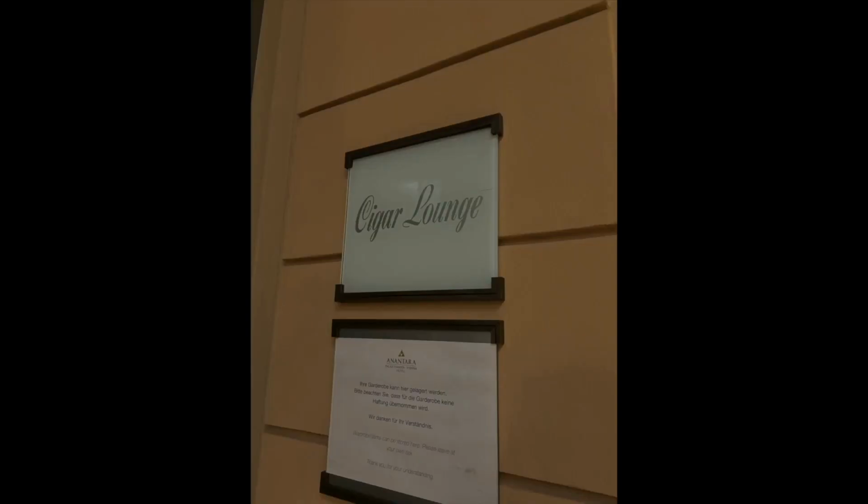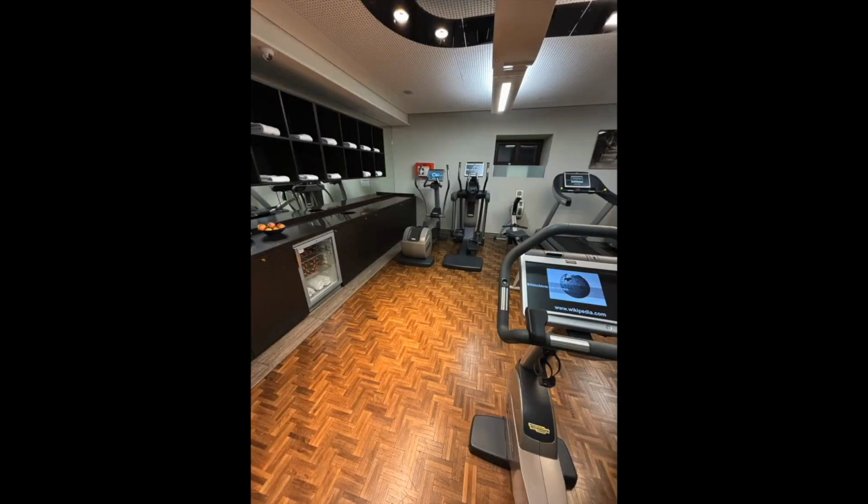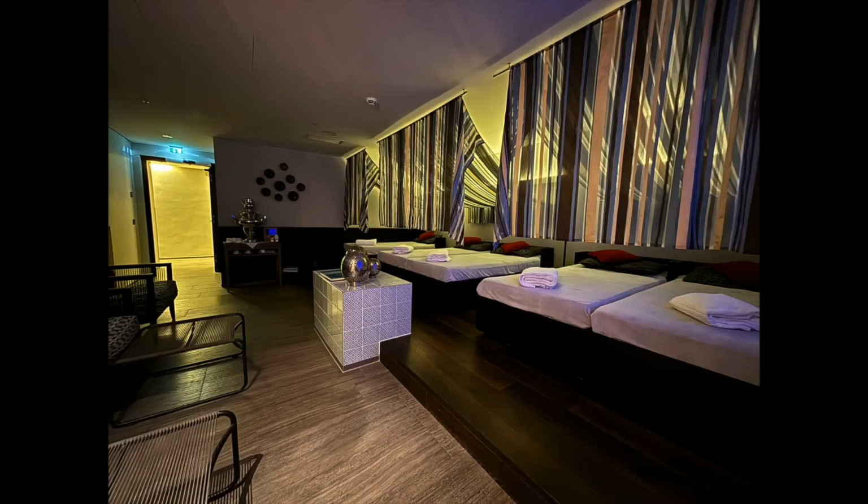There is a great atmosphere everywhere with nice little moments where you can go, along with the gym and all the things that are necessary. There is also a spa that seems to be run by a dedicated team. And I would say, a hotel that I would love to return to.